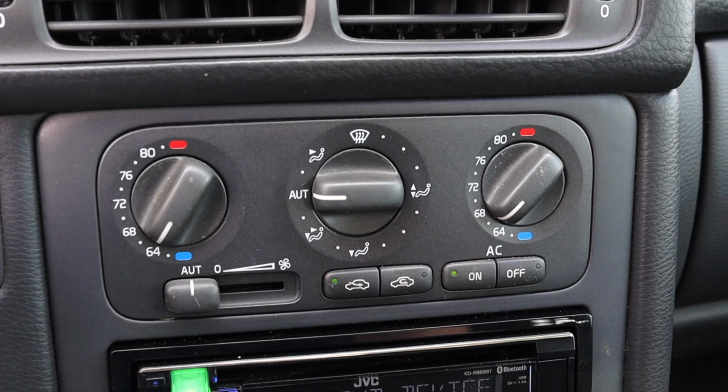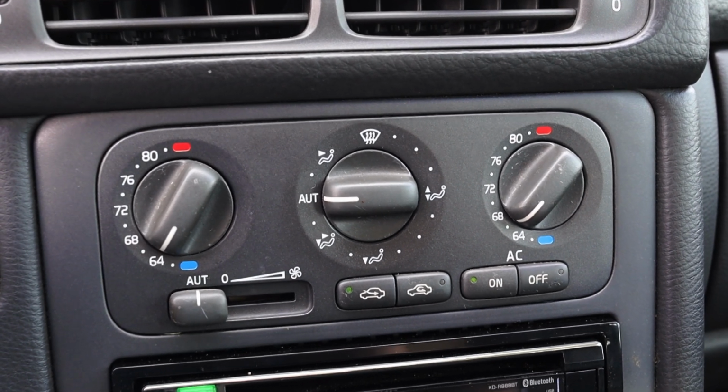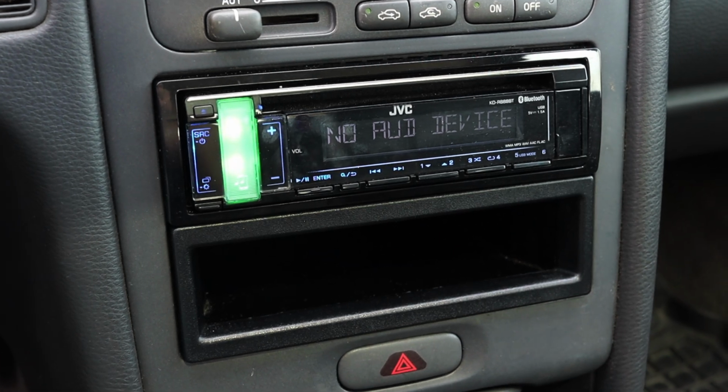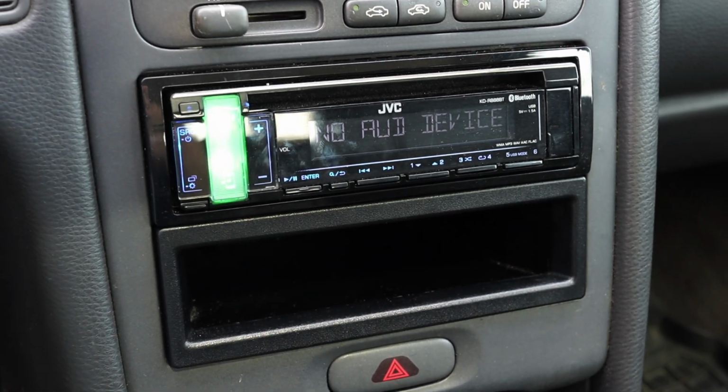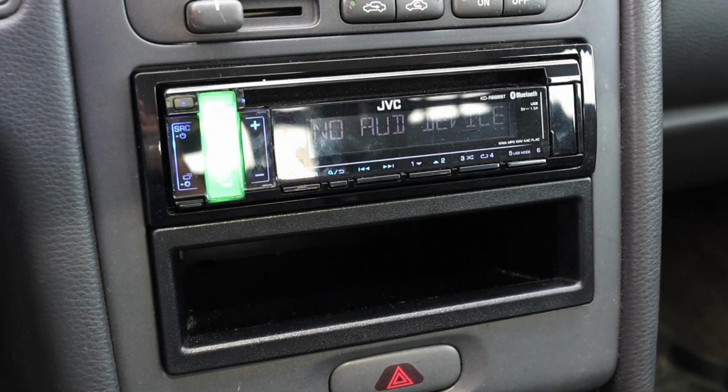And then I get the climate controls themselves. I do get dual zone, which for 1998 is pretty nice to see. Then we do have an aftermarket radio, of course, because the radios from the late 90s were pretty garbage and don't really keep up with modern technology, so you gotta swap that out.